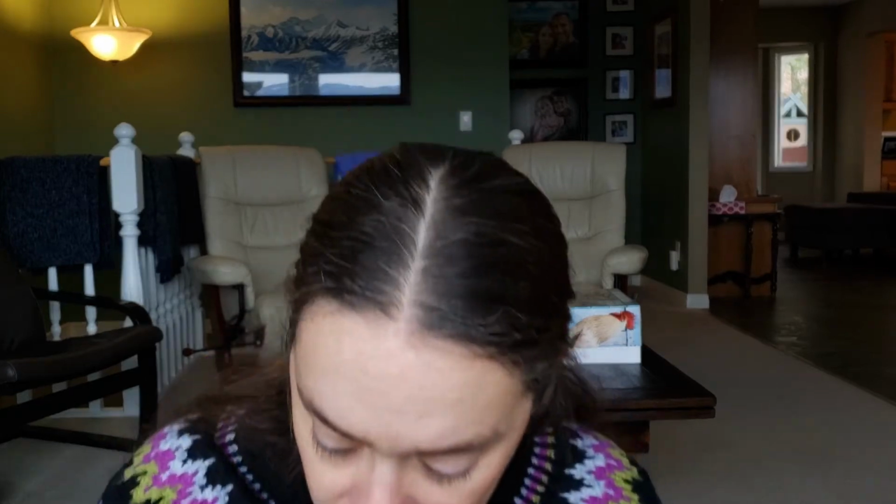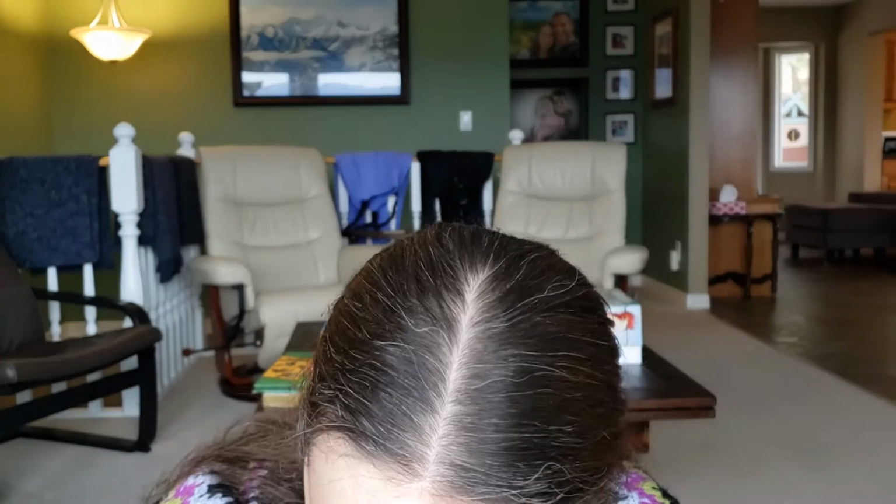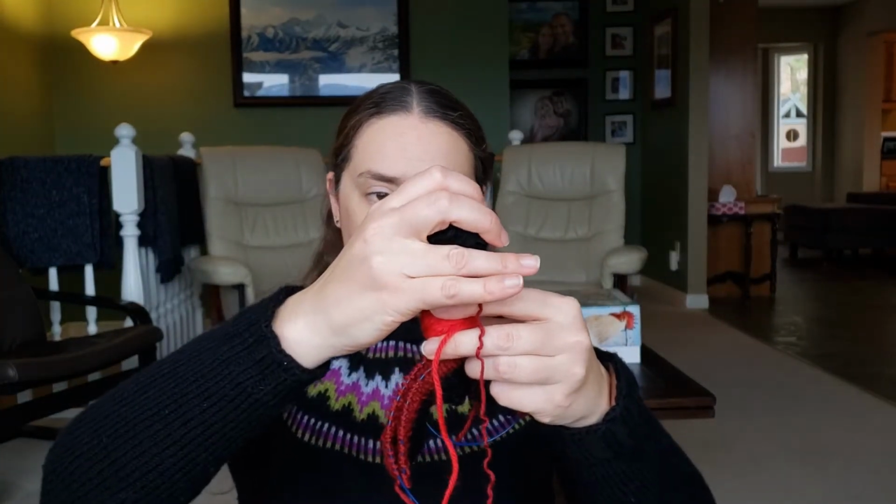And I have the red next. And then I'll go back to the maroon and then the black and then reverse it. You know what I mean.